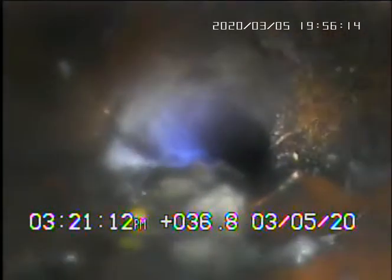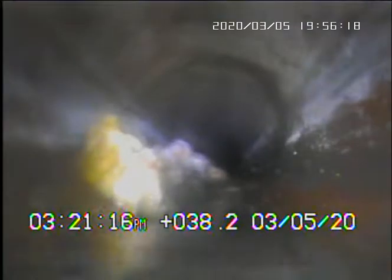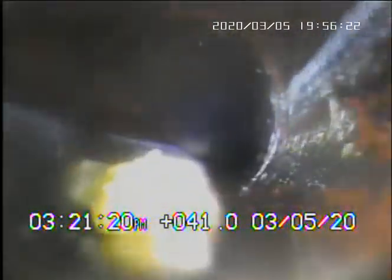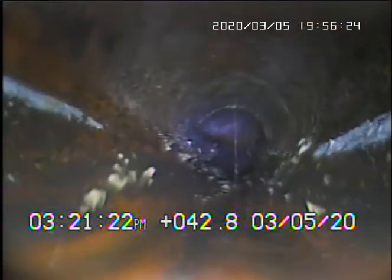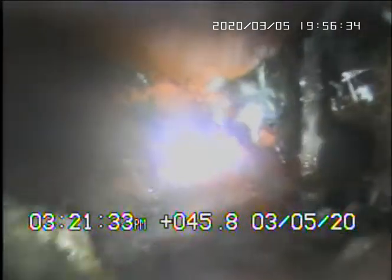Coming upon a little debris. There's roots again on the right at 36 foot out from reel. Pushing past debris. Looks like maybe a root right in front of the camera. Roots on the left and right at 46 foot.